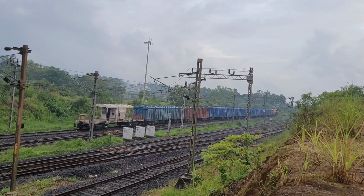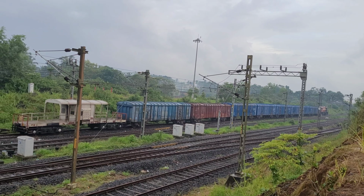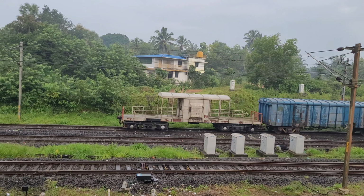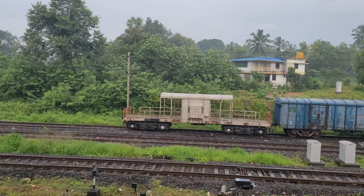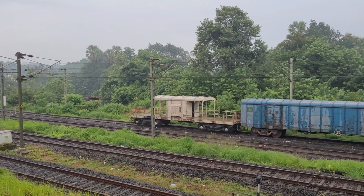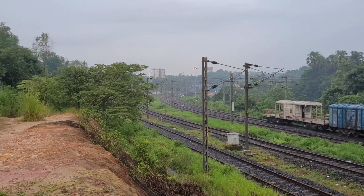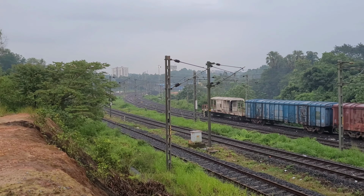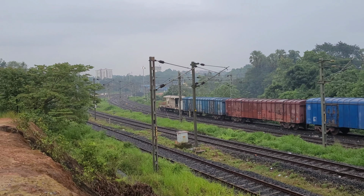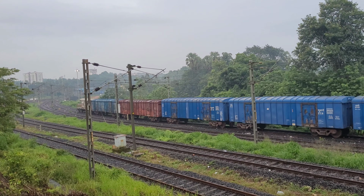That's the same Alco reversing with the rake. These Alco diesel locomotives are kept busy here at the Mangaluru Junction freight yard. They do all kinds of shunting duties throughout the day. You also have the sick lines to the extreme right, where faulty freight wagons are maintained. So the track which the train is on currently, that's the shunting neck.